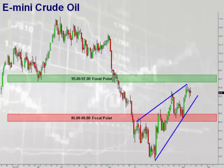Next, I want to take a look at crude oil, and the crude oil landscape is one of technicals versus geopolitical tensions. From a technical perspective, we still feel that there's substantial overhead resistance up here on crude oil, where it would naturally roll over and begin at least a correction to retest a lot of the lows it put in over the summer.